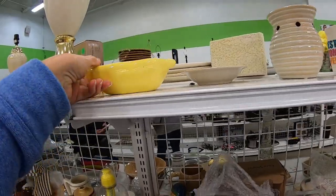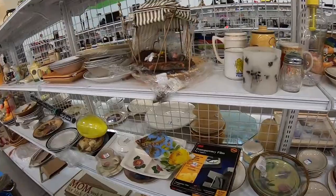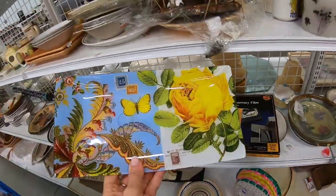I thought this dish was going to be a lemon and it tricked me. It's a pepper. Oh, this is something that I love.